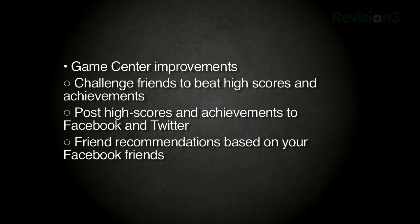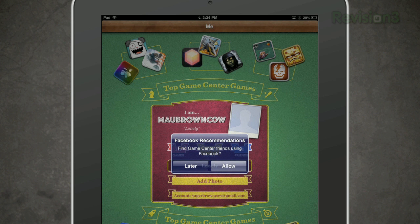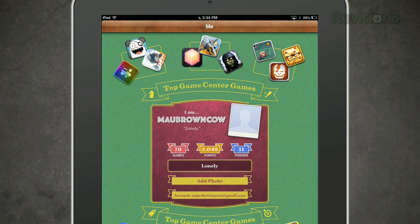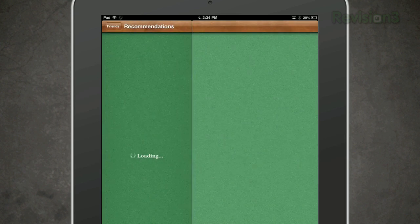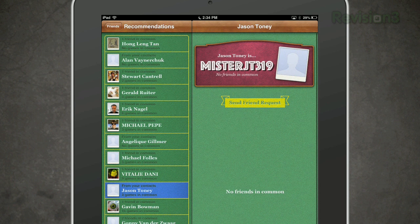Game Center went through a few changes too. These are improvements. You can now challenge your friends to beat high scores and achievements, post high scores and achievements to Facebook and Twitter, and get friend recommendations based on your Facebook friends. These are not huge Game Center announcements. Just some tweaks and some small improvements so people continue to use that. I think it actually has been quite popular. Yeah, I agree. For people that are playing the casual games that are coming out on iOS.